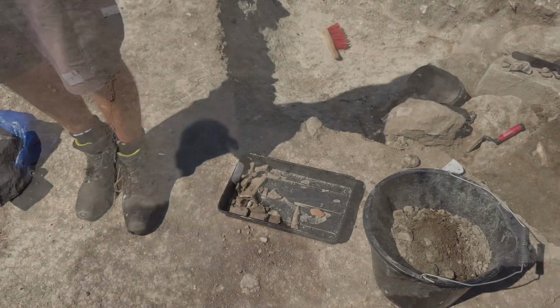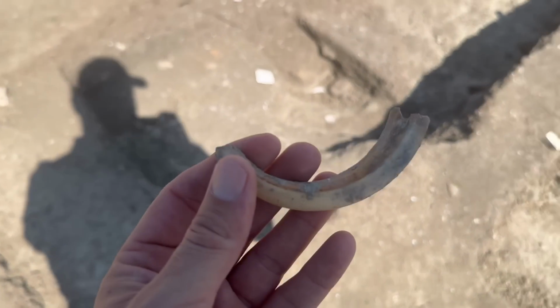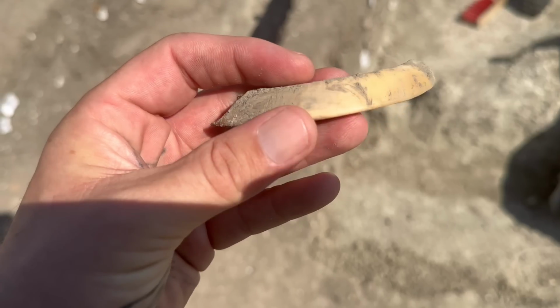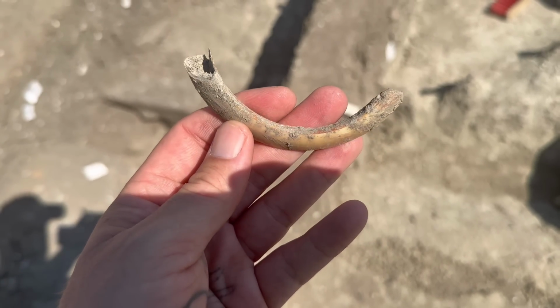No, it's alright. Just got another finds tray from a couple of guys doing stuff, and there's something that's not a bone. It's a tusk. Tusk of a pig or a wild boar. Could have been a pet, or most likely, given the amount of bones, it was probably food. That's pretty cool.